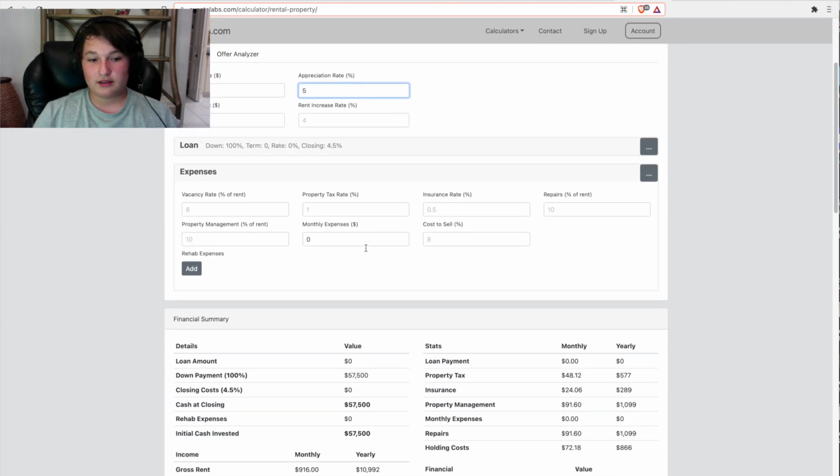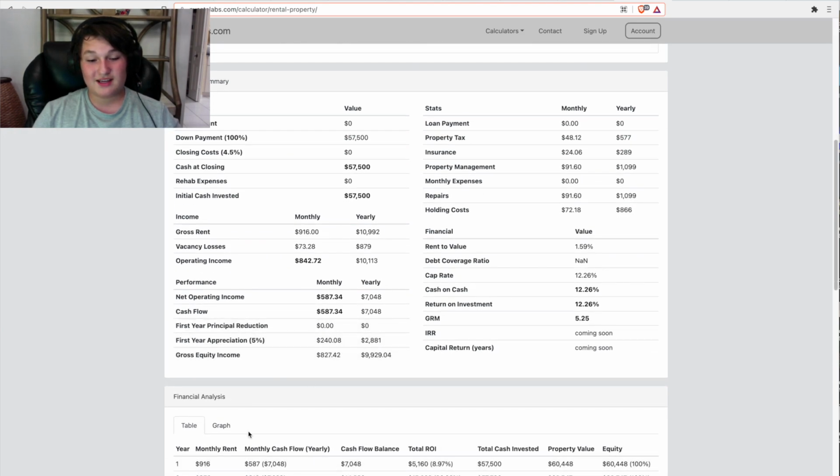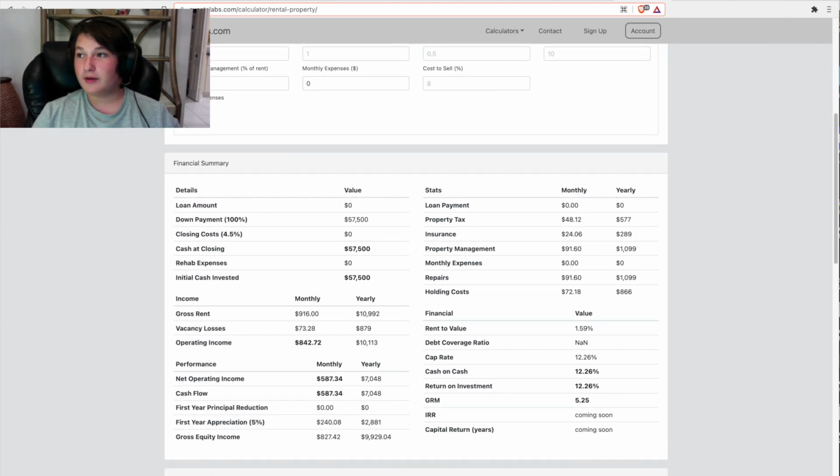So for the details, it says what it could be. There's no loan payment because this is a cash house. You buy for only cash. So that makes the cash on cash a little better, at 12.26. Looking at the monthly rent down here, it shows that it's a 1% house. That means that each month the rent is 1% of the actual value. Yearly it's around $7,000.